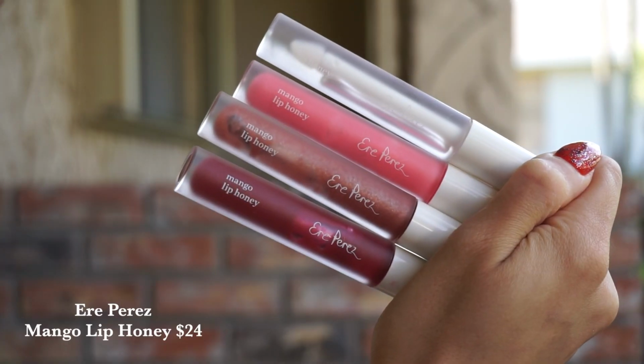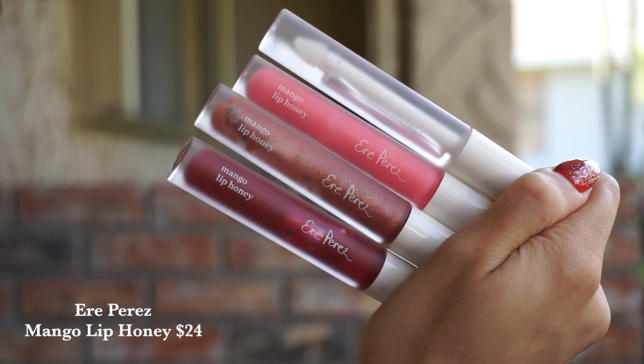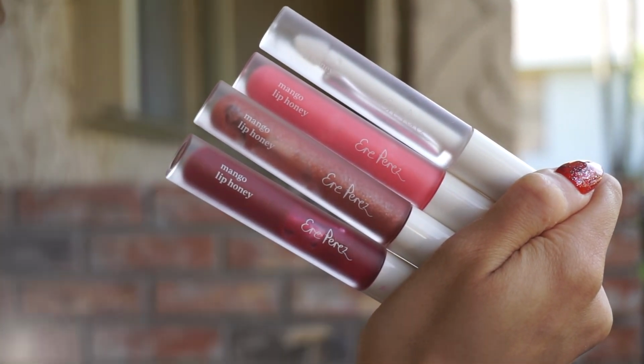Moving right along, Ere Perez. You know what I'm going to talk about. You know what I'm going to say. These lip honeys they released this year, you guys. These are so good. Today I'm wearing the shade Pop. I did review these at length. 4 shades, Ere Perez. Comment down below if this is our informal petition to get more shades.